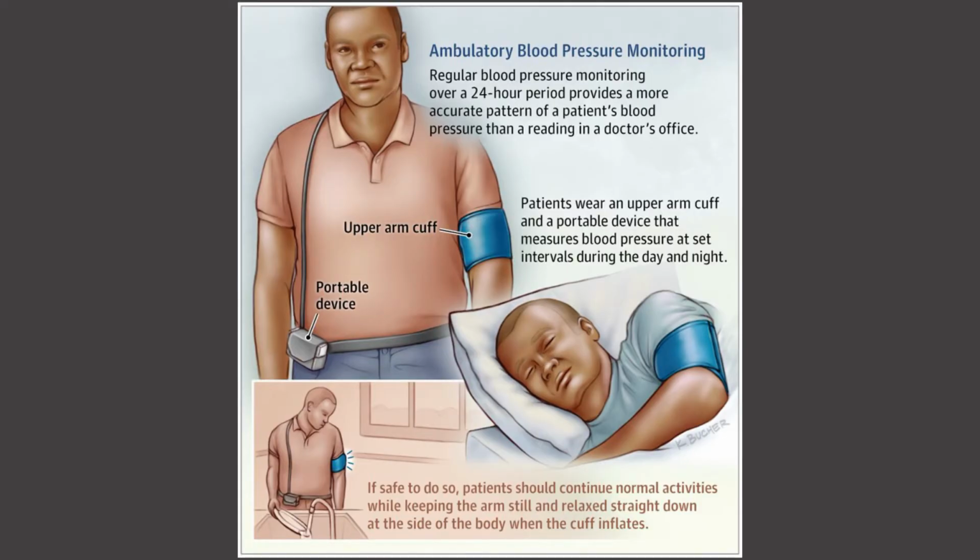One other method of diagnosing appropriate blood pressure is called the ambulatory blood pressure monitor. It's a 24-hour monitoring of blood pressure. The patient goes home with it and sleeps with it. It also helps diagnose masked hypertension. What is masked hypertension? Someone who has evidence of damage to the blood vessels, thickened heart muscle, kidney failure, or sleep apnea with a normal blood pressure, then you get a 24-hour ambulatory blood pressure monitor.